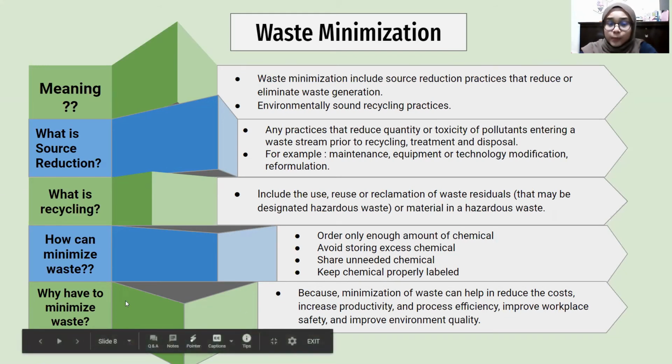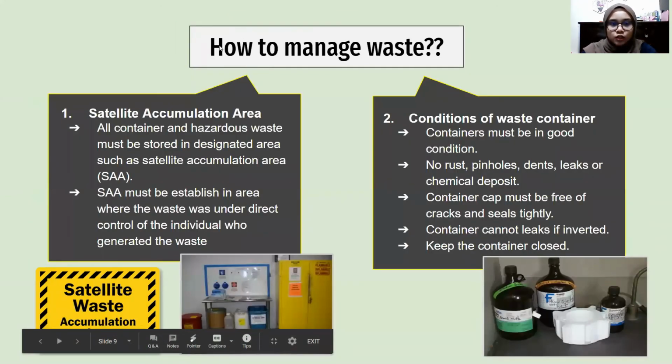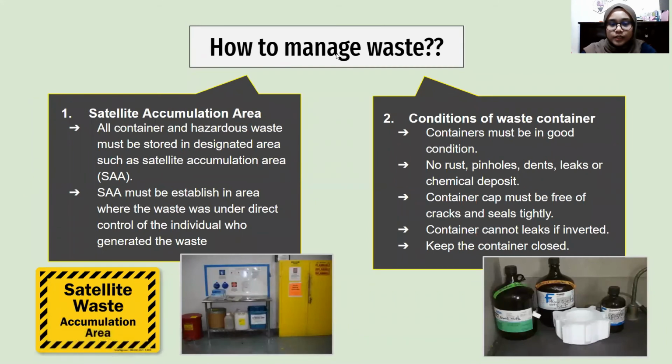And why do we have to minimize the waste? Because minimization of waste can help reduce the cost, increase productivity and process efficiency, improve workplace safety, and improve environmental quality. So the third step is how can we manage the waste?